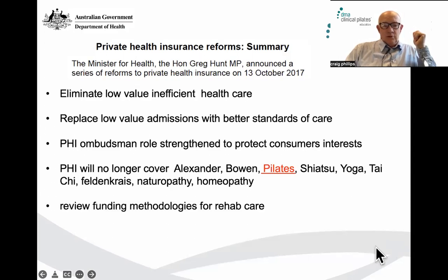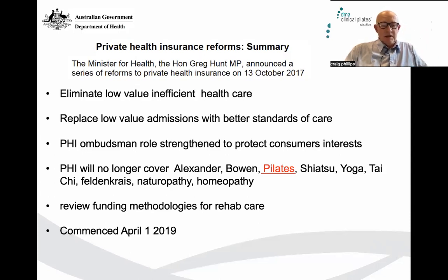So, looking at new funding methodologies, I don't know what's happened to that, but this was meant to start on April 1st, interesting day, 2019, on the basis that Pilates, amongst all these others, had no evidence. We spoke at length with the government and said there is evidence. We've published evidence with the Australian Defence Force, Melbourne University, Otago University, Cardiff University, and worked with the Australian Institute of Sport and the English Institute of Sport. They said there is a large volume of research evidence published that states the efficacy of Pilates.